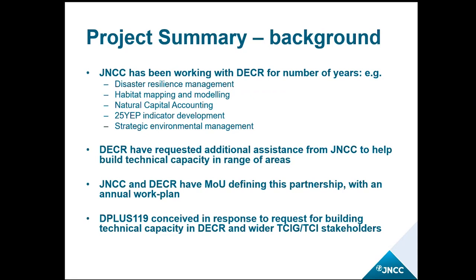So just a bit of a background to the project. JNCC has been working with DCR for a number of years and have some example projects listed there, or areas we've been working on. So disaster resilience management, habitat mapping and modelling, natural capital accounting, the 25-year environment indicator development, and the strategic environmental management. DCR have requested additional assistance from JNCC to help build technical capacity in a range of areas. And there's an underlying MOU defining the partnership with an annual work plan. And this is sort of where the project was conceived from, in response to requests for building technical capacity in DCR and with wider TCI government and TCI stakeholders.